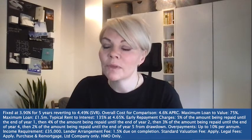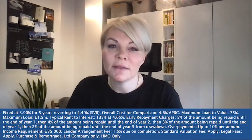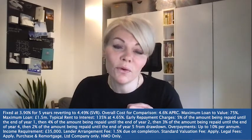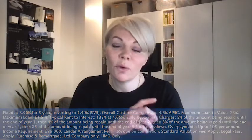Yorkshire Building Society has launched a new HMO product, which is quite good actually. It's available up to 75% loan to value. Minimum loan amount is £500,000. Maximum loan is £1.5 million. It's a 5-year fixed rate at 3.9%. It's not necessarily the most competitive 5-year fixed rate for an HMO, but there are a couple of quirks in terms of the Yorkshire Building Society's lending criteria, which actually make this deal quite attractive.